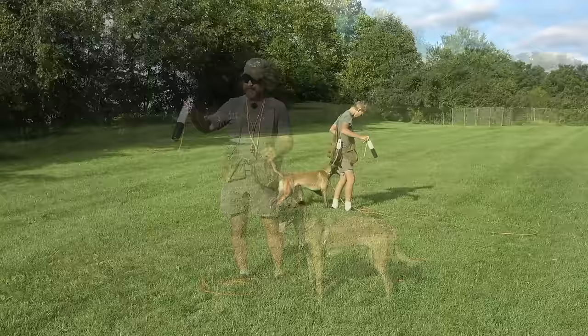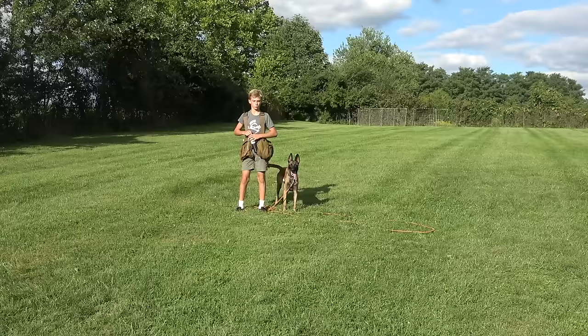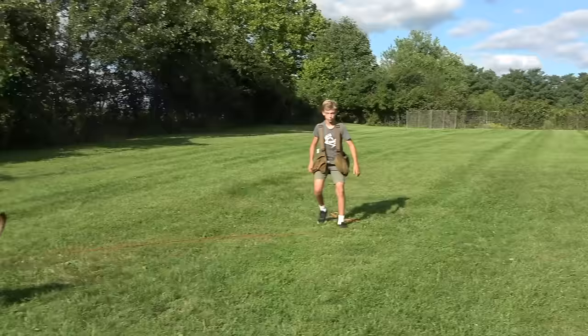Little bit of slack in your long line. Okay, now I don't feel like you've got a good grip on your long line with your ball. Is it ball or your foot? Drive it into the ground. Now tell her to wait there and throw your long line. Throw your retrieving item. Okay, all right, that's all right.